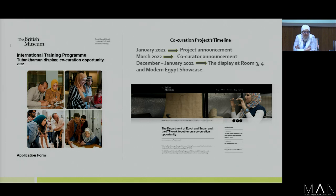So a kind of competition was announced to develop a new idea for the celebration of King Tutankhamun. The British Museum at this time was very keen to highlight the modern reception of King Tutankhamun, meaning how Egyptians nowadays look at King Tutankhamun and his legacy and his treasure.